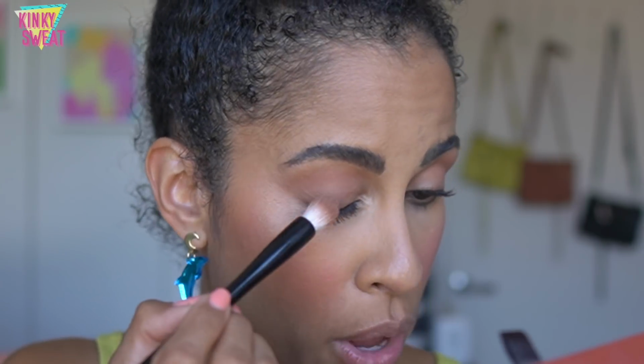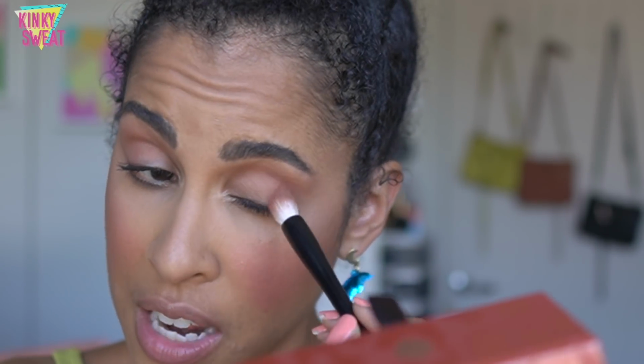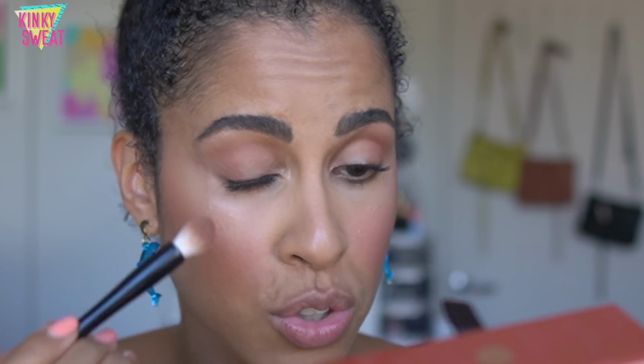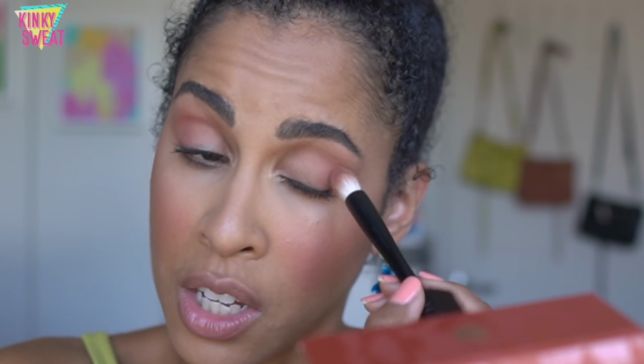So if you wanted to keep it very brown, like neutral, you could do that. Or if you wanted to make it more warm, you could go in with this coral terracotta shade that is stunning on its own. If you really wanted to steer the eye look to be more warm in nature, you can rely on this shade to make it happen in terms of the overall eyes just looking summer ready. We'll get into the Lotus Set in a minute.